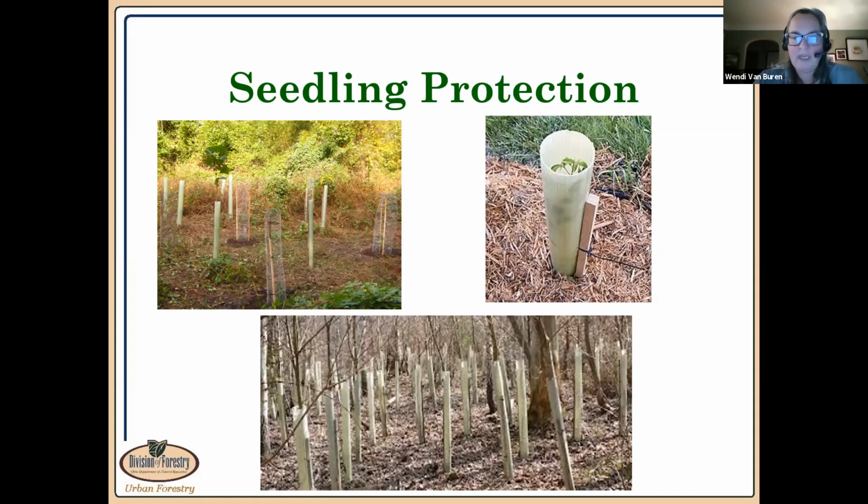So the trees are actually not the expensive part. Trees themselves are very cheap. What's expensive are these tree tubes, which are about $5 to $7 each. So this is where your investment's going to be.